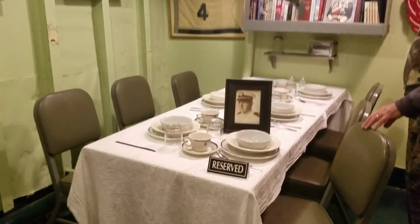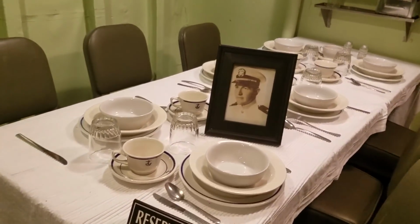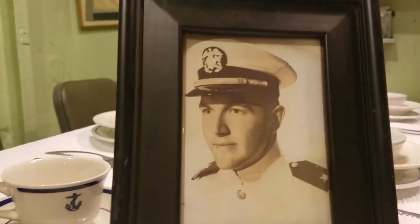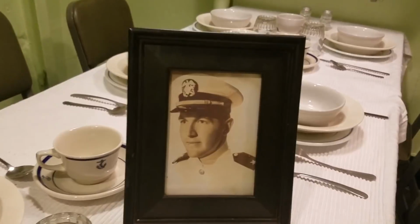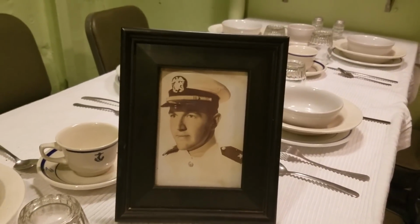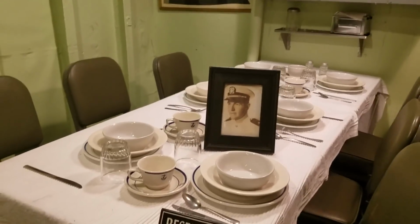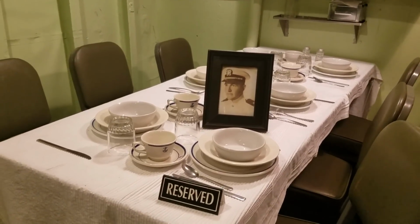Look how nice. Look at this china. Look at how cool this china is with a little anchor on it. I love it. Who's this guy? That's the skipper, the World War II skipper. Oh. He was a lieutenant. That's why we don't call him a captain. Okay. And he wrote up his own discharge papers at the end of the war. He sent them in, and they got approved.